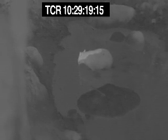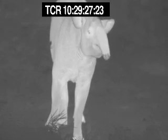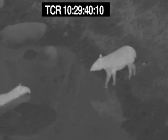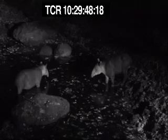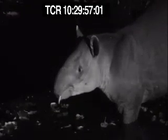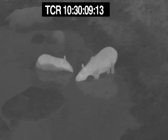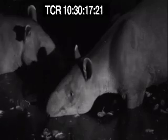This is the only pool remaining for miles along the riverbed, and it's proving a popular hangout as a second tapir appears by the pool. Almost blind in the blackness, the two seem cautious. It looks like these two know each other. To the tapirs, this meeting is taking place in near complete darkness. Perhaps they recognise each other's scent, visible only to us through our eye in the forest. This is a unique view of one of Costa Rica's most unusual and mysterious creatures.